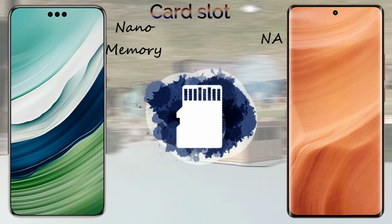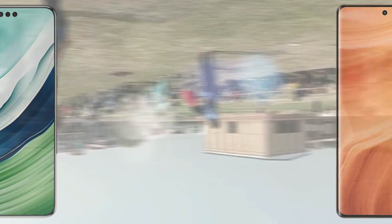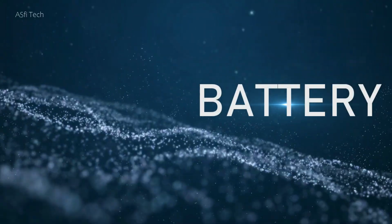And let's talk about the result of these devices. The Huawei Mate 60 Pro Plus scored 20 points and the Realme GT 5 Pro got 22 points.